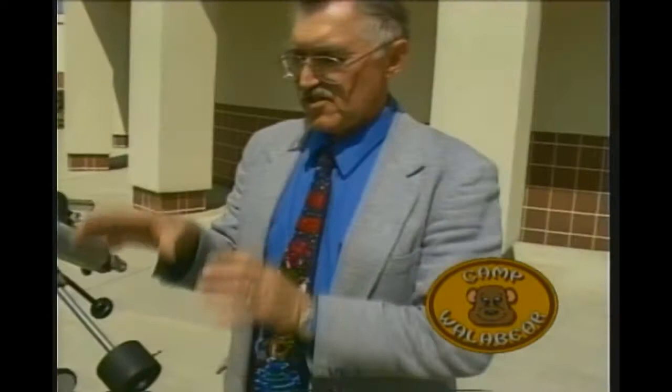It's too bad, though, they come on a rickety little stand, and sometimes it's kind of hard to point them exactly at something. The stand is just as important as the telescope itself, because if you can't point it at something, what good is it?